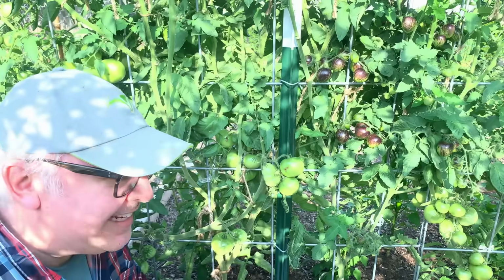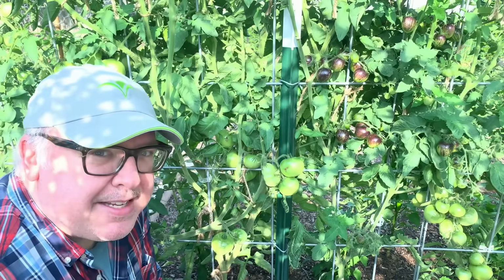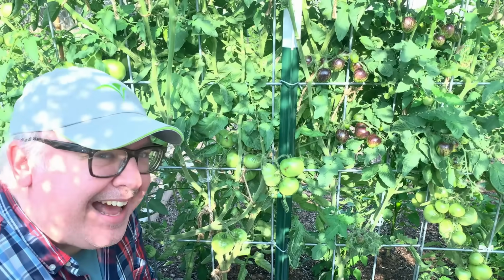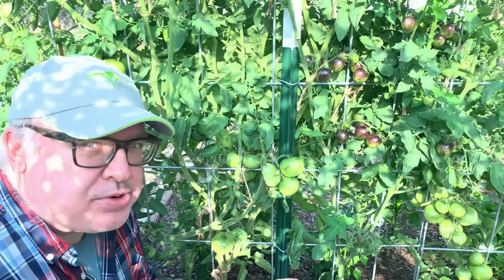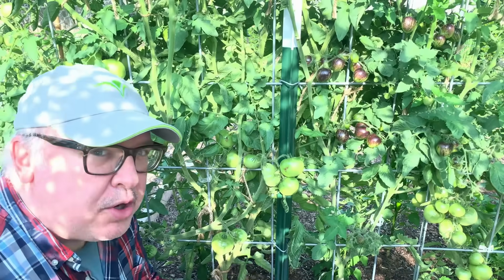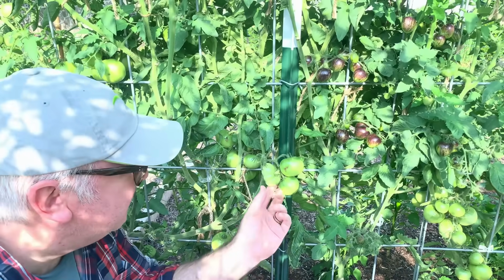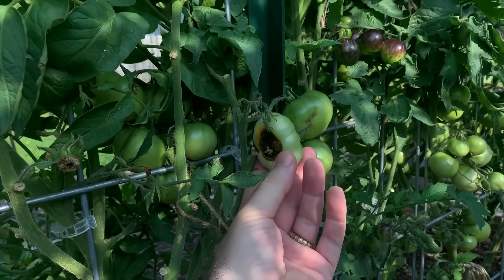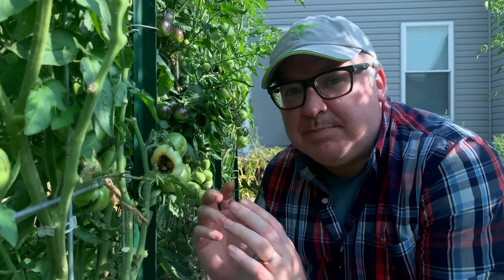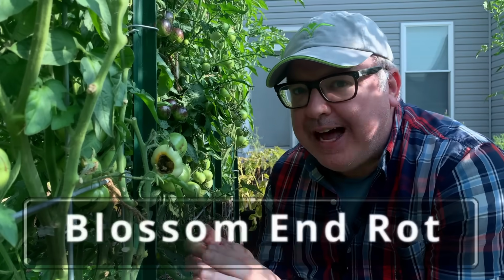A question I get a lot is simply, what is happening to my tomato? And almost without fail, when I get that question, I can easily predict that the picture I'm going to receive outlining the issue is a picture of a tomato growing on a vine. It looks like it's developing super nicely, except for this weird black or brown spot on the bottom. This is blossom end rot, one of the most common tomato disorders for home gardeners.